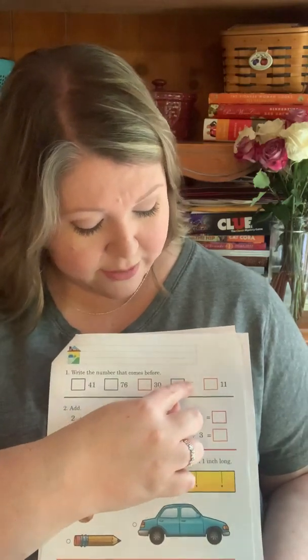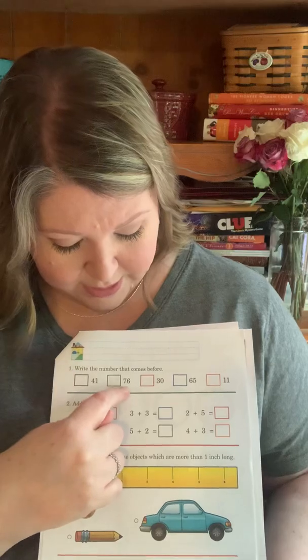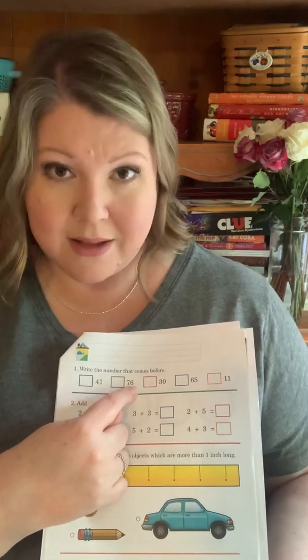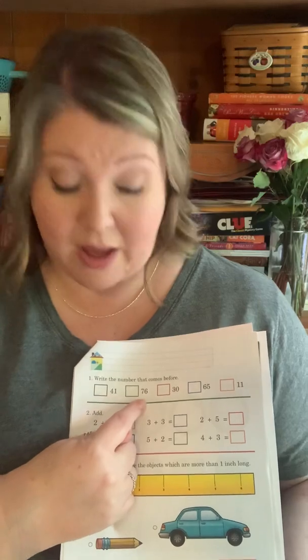76, 30, 65, 11. Write the number that comes before those numbers. Let's do this one again together. 76. It is in the 70 family. If I took one away from 76, if I had 76 straws in front of me and I took one of them away, I would have 75. So 75, a 7 and a 5.